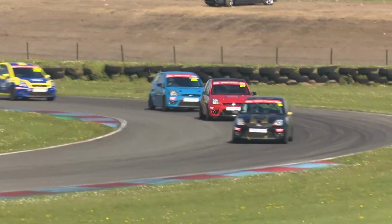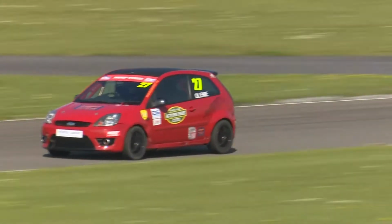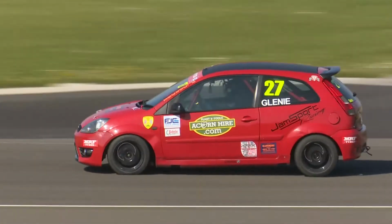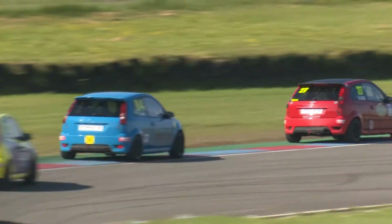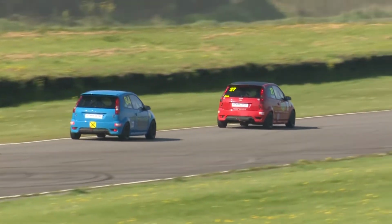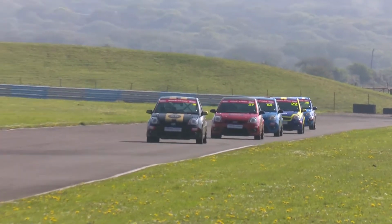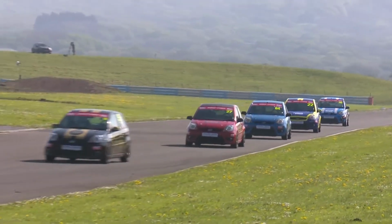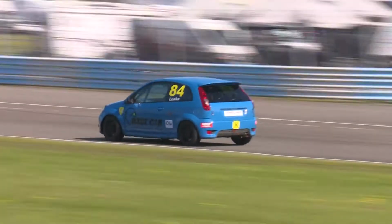You can see the top positions have settled down at the moment. Joseph Loke is in 4th position, so from a second place start, first time out, doing well. There's Alfie Glennie, and Loke busy challenging hard, runs wide over the curbs there, with Abby Locke running in 6th place at the moment. The 15-year-old from Woodbridge goes to Kesgrave High School.